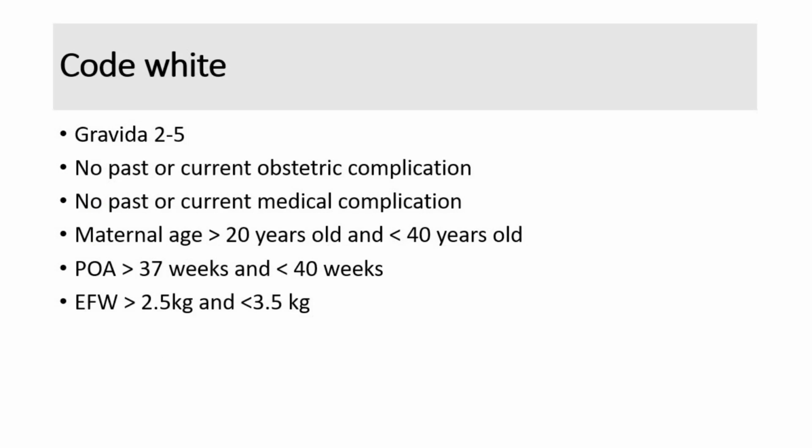Gravida 2-5, no past or current obstetric complication. No past or current medical complication. Maternal age more than 20 years old and less than 40 years old. Period of amenorrhea more than 37 weeks and less than 40 weeks. Estimated fetal weight more than 2.5 kg and less than 3.5 kg.